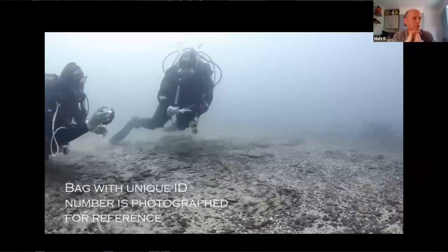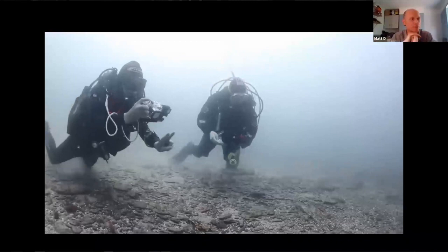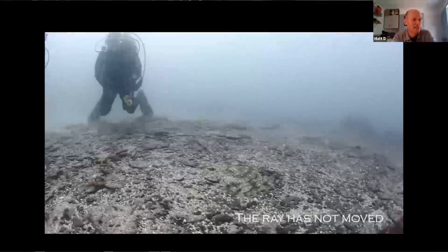Amazing that the ray will stay there. You know, there's three divers crowding around it, taking the DNA sample, taking pictures, blowing bubbles, and it still hasn't moved. So it's left undisturbed while we went in search of the next ray.